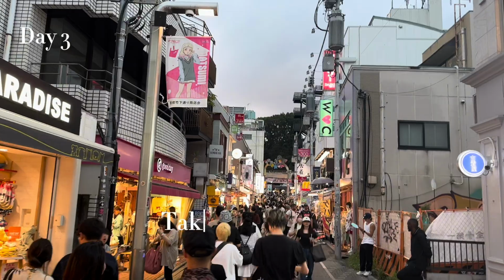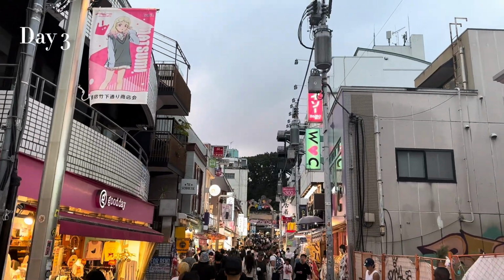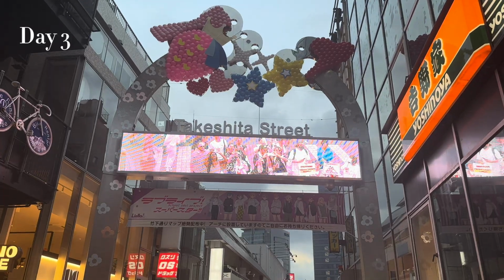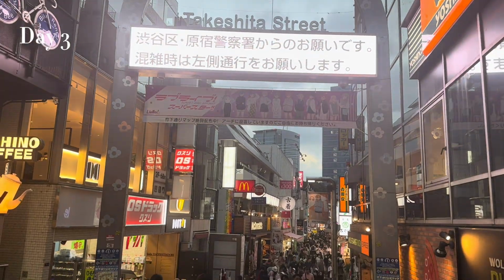Next, you can visit Takeshita Street, which is situated in the heart of Harajuku. Here you can experience some of Japan's pop culture and trendy fashion. Here there are so many shops selling some, quite frankly, very strange outfits.